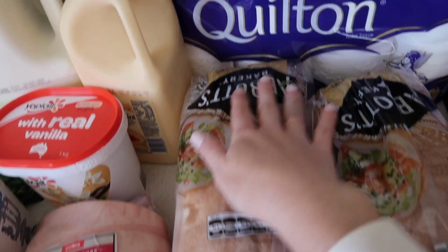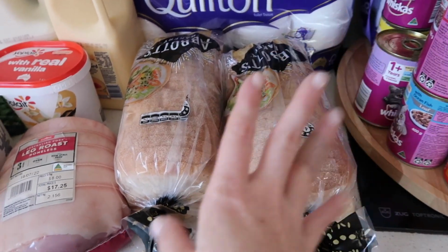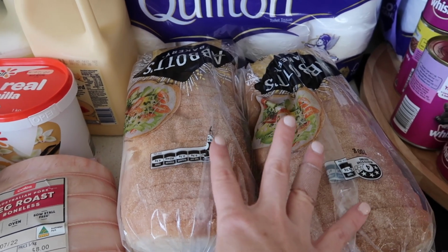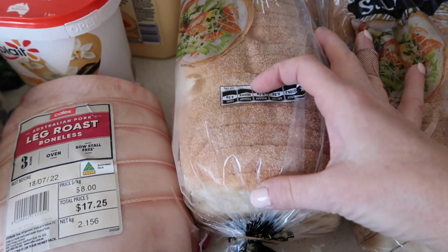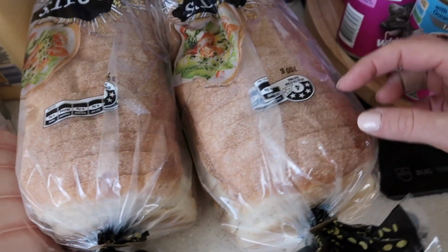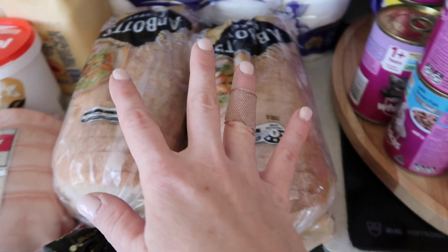Bread. I've grabbed 2 loaves of bread. School goes back, so I don't think we'll be just snacking on sandwiches and breads and toast and that sort of thing. I think we'll be a bit more structured going back into the week, but we're almost a family of 3 loaves of bread a week. You know, there's 4 of us. You have a piece of toast each. You have a toasted sandwich, and that's just 1 meal, and then that's sort of gone. I've got sandwiches every single day to make for little man for school, so it goes really quickly.